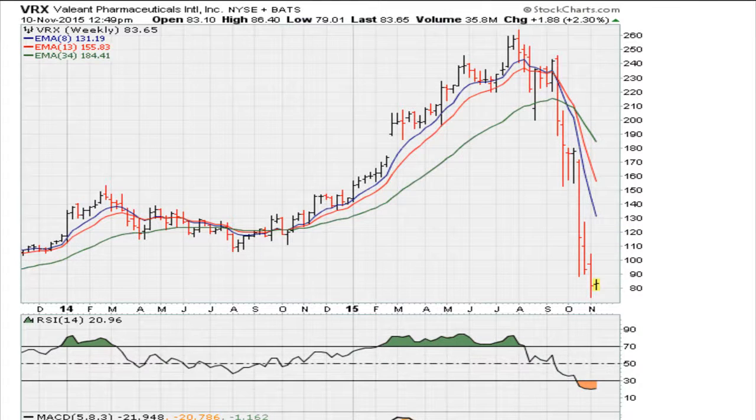Eric Muathe, Muathe.com. Let's take a look at VRX here, which has been the talk of most media outlets in the financial space. We can see here that the drop from about 250, 260 all the way to the current lows here in the high 70s continues to bleed the stock lower.